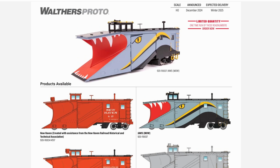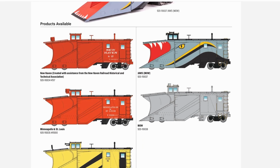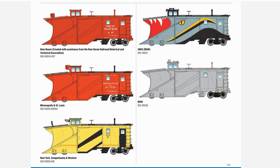So it should be a pretty good option. Different headlight options, different roofs, it appears, as well as slightly different grab iron configurations beyond each model. These will be coming around next winter in 2025, so we've got a little bit of time to wait. But of course, arriving in the winter, that's perfect time for these.